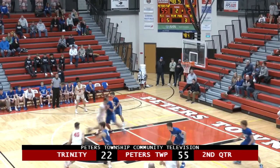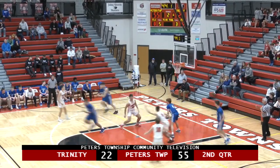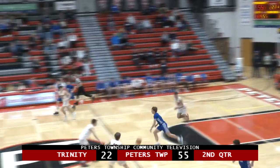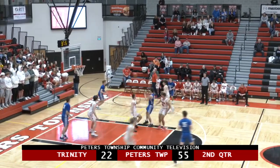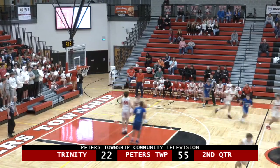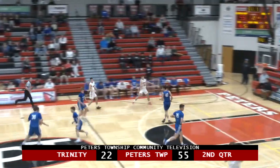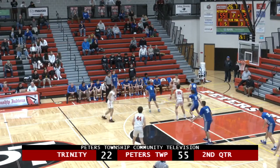The Indians just have too much depth. Well, that shot there was, I don't think, what they wanted in the last 40 minutes here. Just Donovan with the rebound. Donovan, yeah. Pushing it up. Nice move to his left. Kicks it to Dunbar.